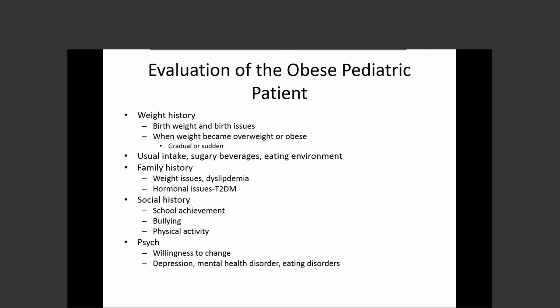Getting a sense of their intake, asking about sugary beverages, asking about the eating environment, family history, are there other weight issues in the family? We know that there's that increased risk with a family with obesity, and oftentimes your approach with a child really needs to be a family approach to eating changes. Looking for hormonal issues, patients with obesity have a high risk of type 2 diabetes, so you want to screen for that and think about it and talk about it.